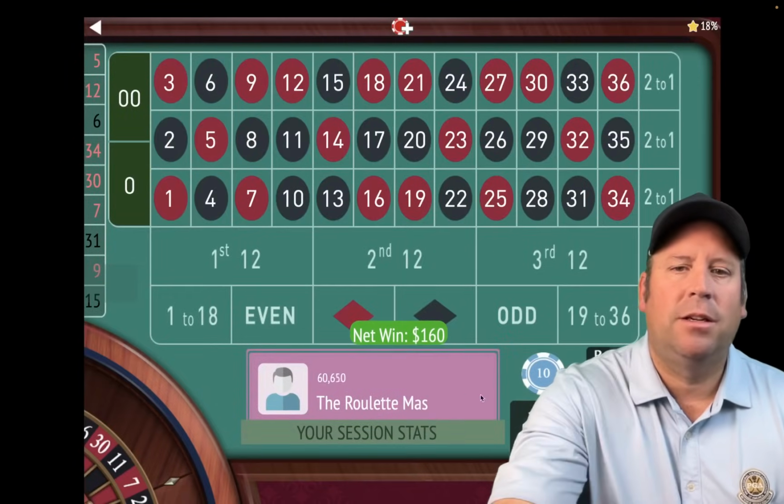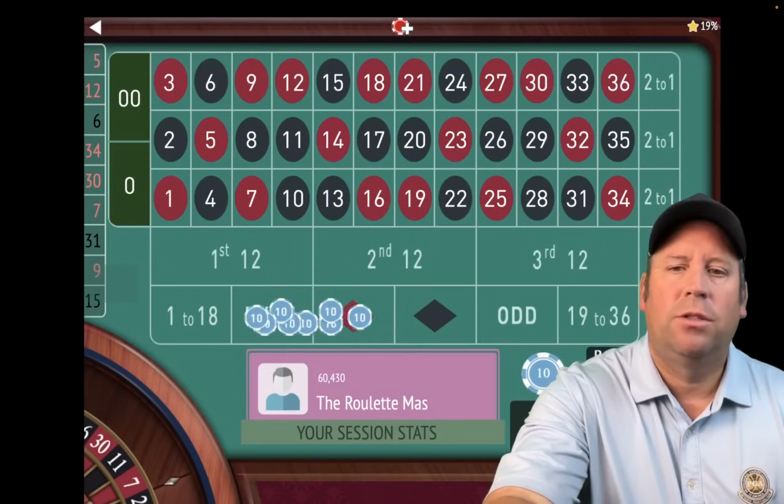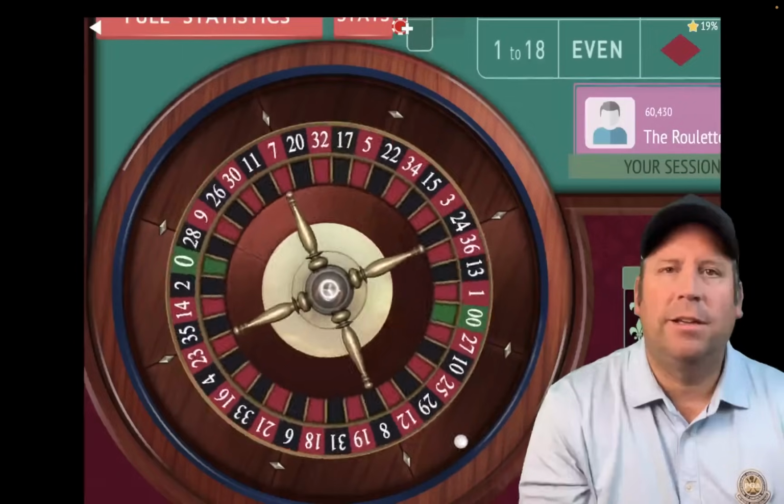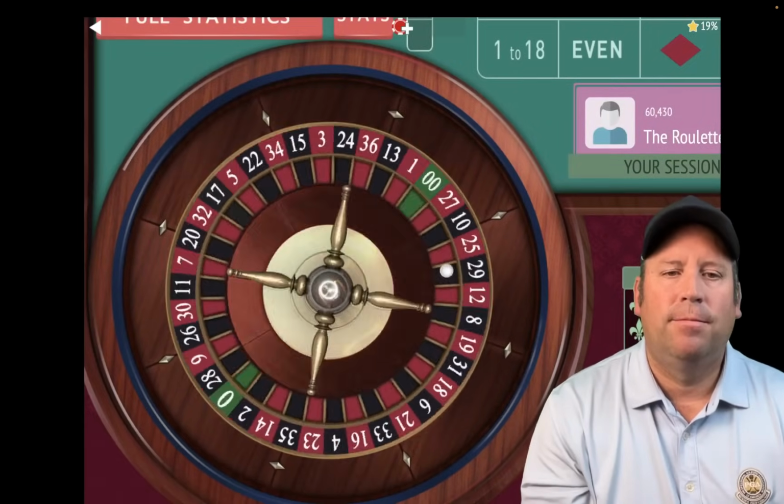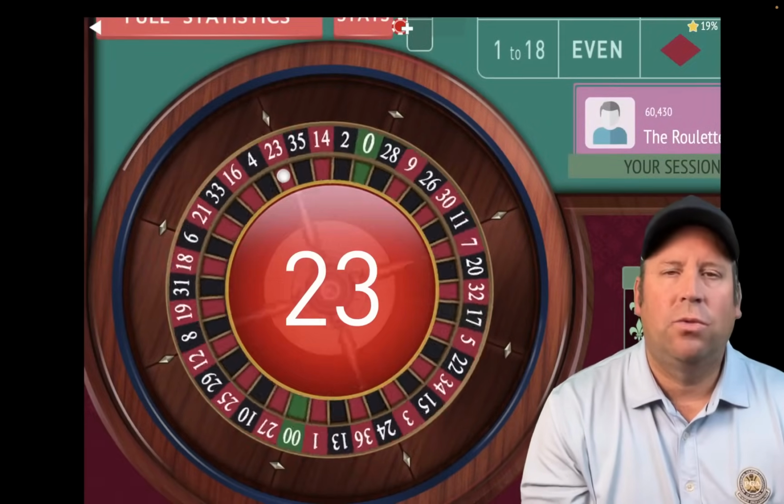That's a $160 win. That's pretty good. Let's just rebet and spin. There's better ones out there, but we'll take it. That's awesome. And here we go. That's a 23 red.